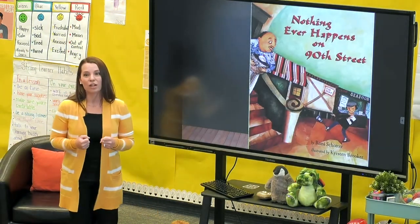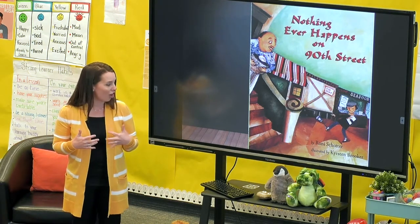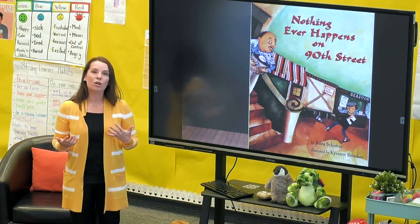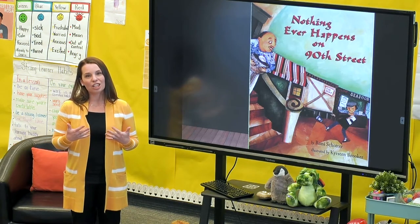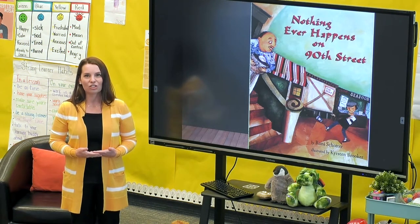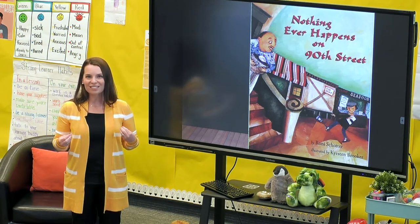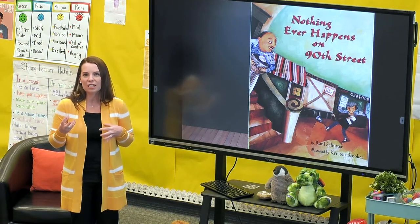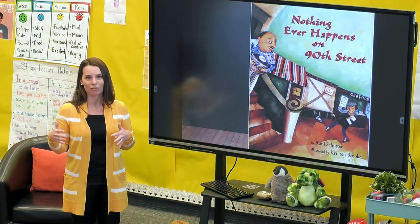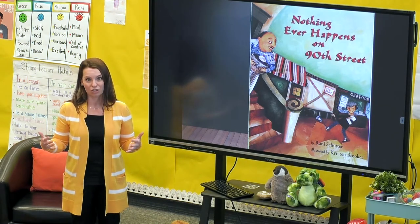Today we're going to read a story called Nothing Ever Happens on 90th Street. It's by Ronnie Schotter and illustrated by Kirsten Brooker. And this book is all about a character who has her writing notebook, and she thinks that nothing exciting ever happens on her street, but as the other characters in the story tell her and teach her to look differently at the world using her senses, using what she sees, what she smells, what she hears, and also viewing the other characters as inspiration for things that she can write about, stories that she can tell about things that really are happening on her street.